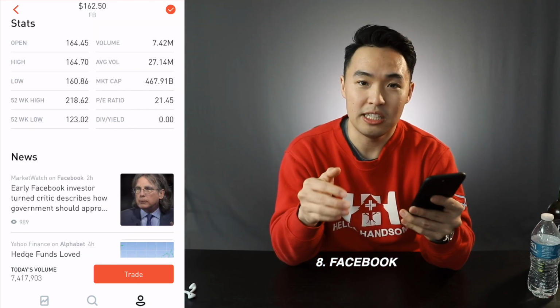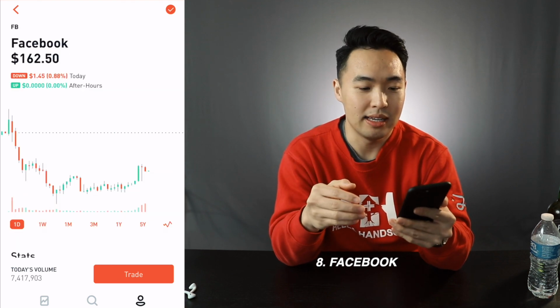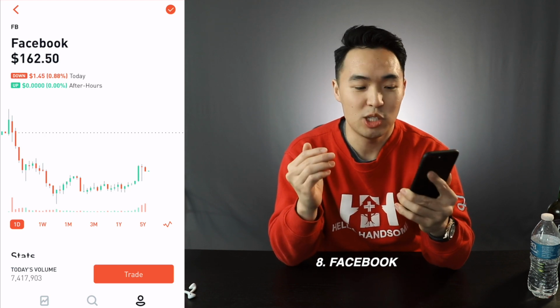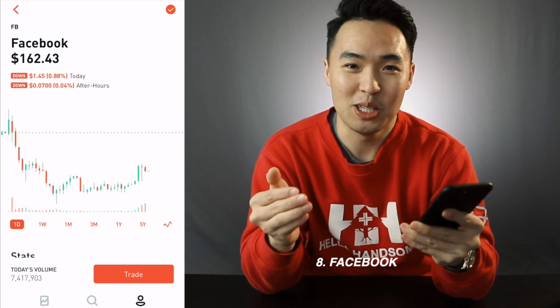Facebook has no dividend yield because it is considered a growth stock. One thing that I love about Facebook is that they're a global company, and how they do their ads is very smart, even though they might be stealing some of your data. Other than that, let's move on to the next stock.